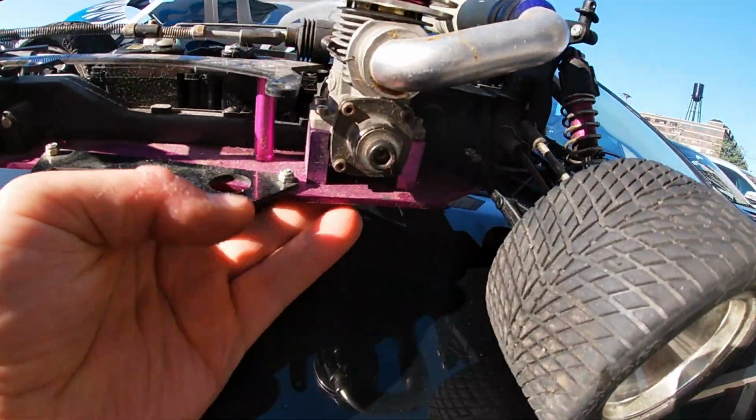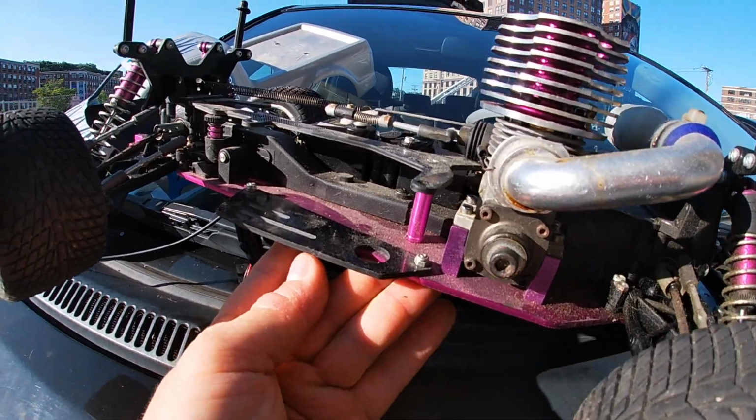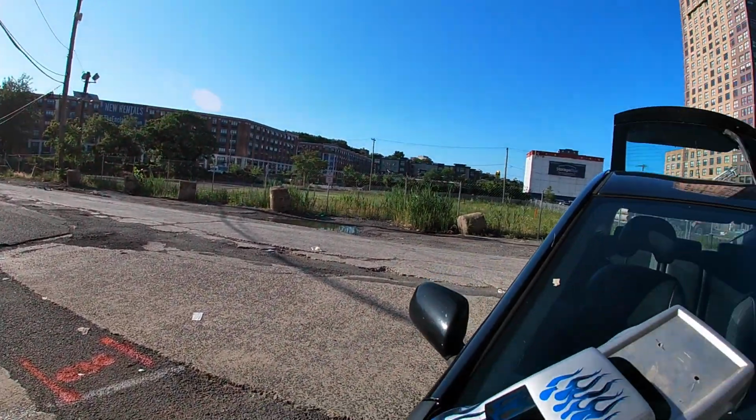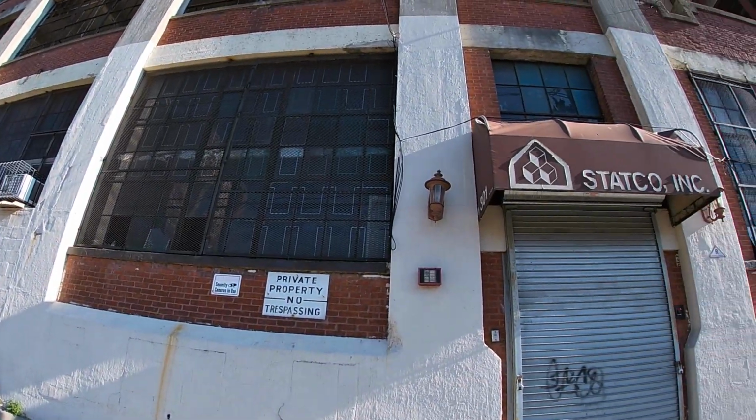Let's take a look at the car itself. Sorry for this weird filming position, but as I said before, I am in the armpit of America, Hoboken, right over here, and hopefully nothing bad happens. So, guys, look, I'm surrounded by warehouses over here, you know?